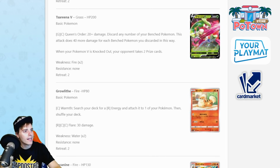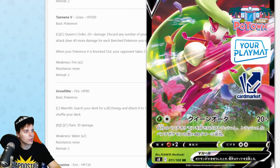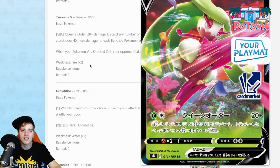I wouldn't play it. Serena V. Look at this beautiful artwork. 200 HP, 20 damage. Discard any number of bench Pokemon. This attack does 40 damage for each bench Pokemon you discarded in this way. So in the standard format, you have up to 5 bench Pokemon, which means you can slap 220 for only 2 energies. But you have to discard all of them.